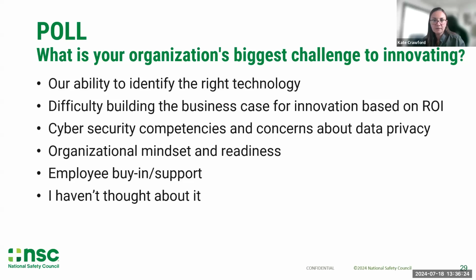Okay, great. So looks like a tie for the top two would be ability to identify the right tech, and then organizational mindset and readiness. Absolutely, 17% difficulty building the business case. Nobody's worried about, well, top concern is not data privacy, I'll say that much. So that's interesting. Employee buy-in, certainly haven't thought about it. Yeah, all really interesting. Appreciate you sharing that. I'll show you what we were seeing in our survey. I also mentioned some resources that we have.